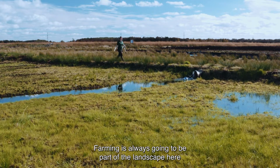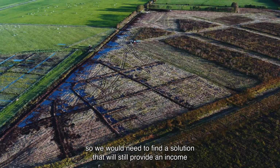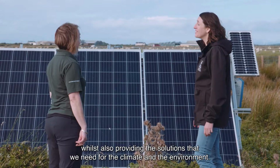So farming is always going to be part of the landscape here, so we need to find a solution that will still provide an income whilst also providing the solutions that we need for the climate and the environment.